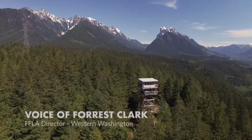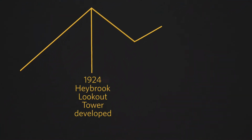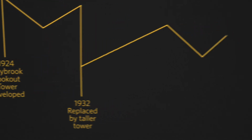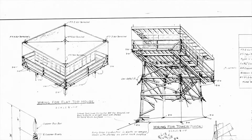This lookout just didn't appear by itself, obviously. There's a lot of work put into this thing to get it up in the air. This one was built in '64, and this is what they call an experimental R6 lookout.